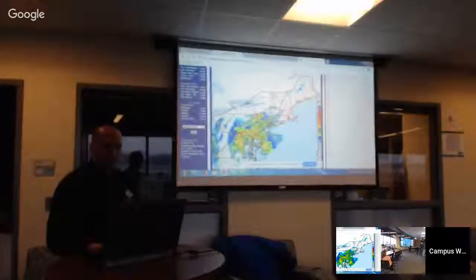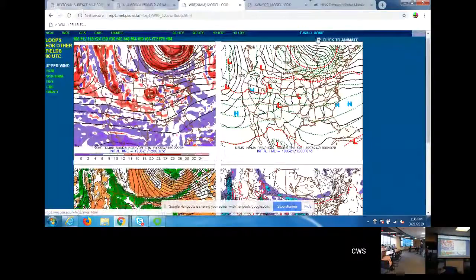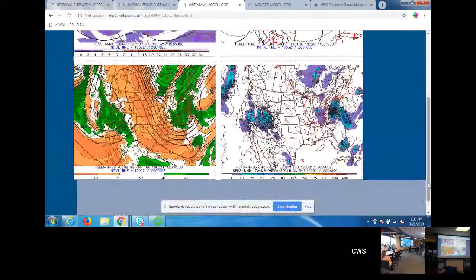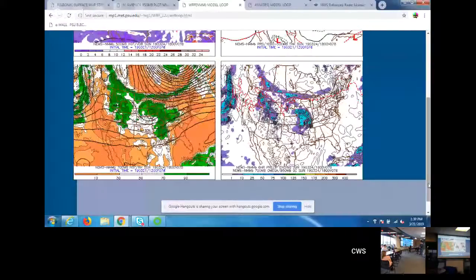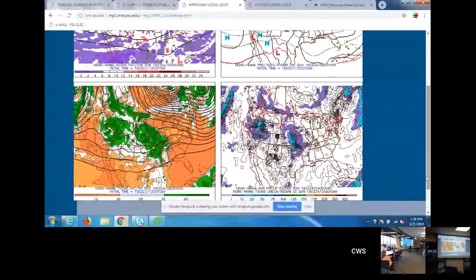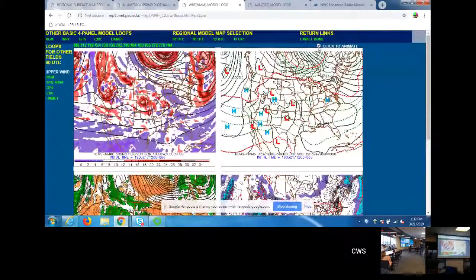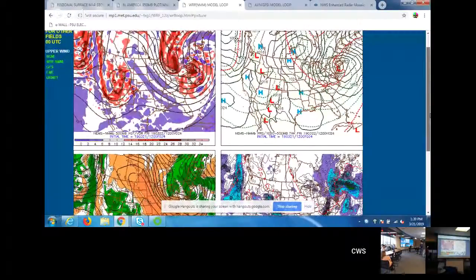So let's go to model land. Here's the NAM. I'm going to animate just because I want to scroll down a little bit. Actually, I really want to look at 700. All right, so that's 72 hours. There's our upper low. There's 24 hours. I'll just zoom in on down. You can tell I don't use this very often. All right, so here's our double low structure.